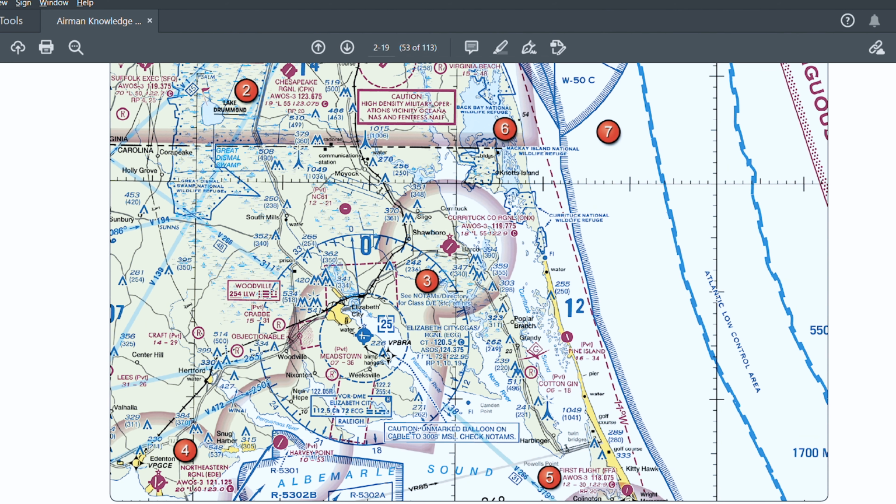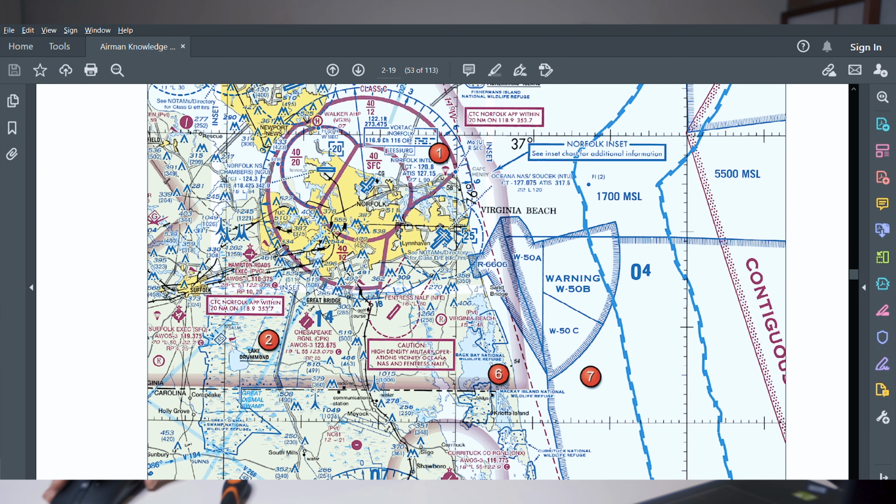For example, sectional charts. Let me show you what is a sectional chart. You see, this is a sectional chart. These shaded lines, these hashed lines, these bold lines, the symbols, you don't know how to read them. You don't know how to read a runway. You don't know what is an airspace. All of this you would learn while studying sectional charts when you're doing a course.